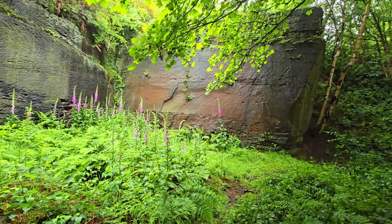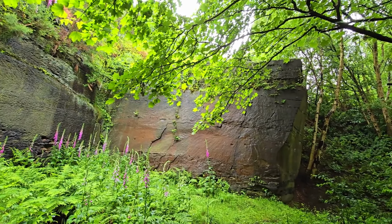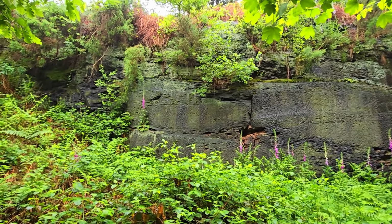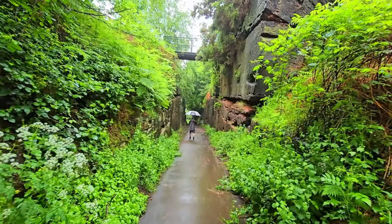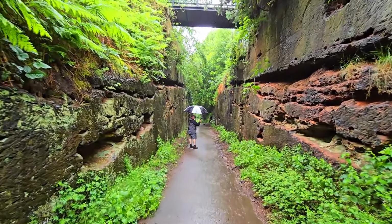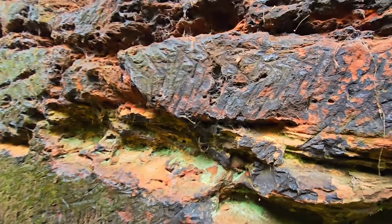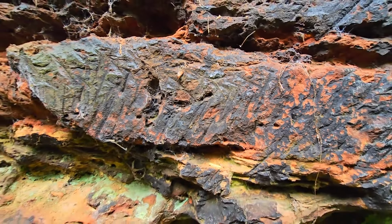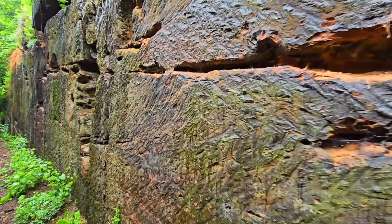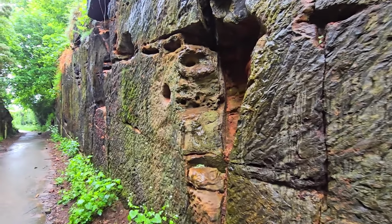So I'll just get the camera up a little bit, as we can see there. A massive rock face. Right, so we're just heading on under Peter Pan Bridge. I'll just show you some of the markings as well on these quarry walls. You can see where it was all dug out, all by hand. No machinery back in the day. All the markings there from all the chisels or knives and whatnot they used to excavate this.